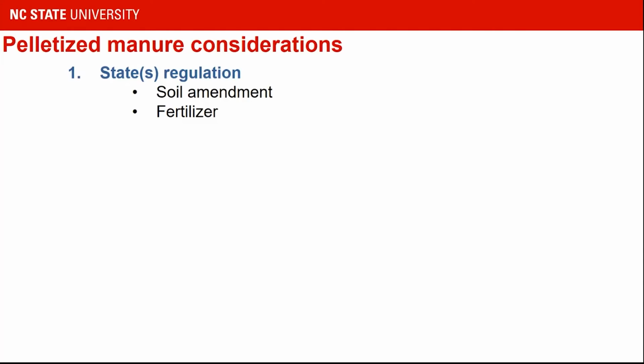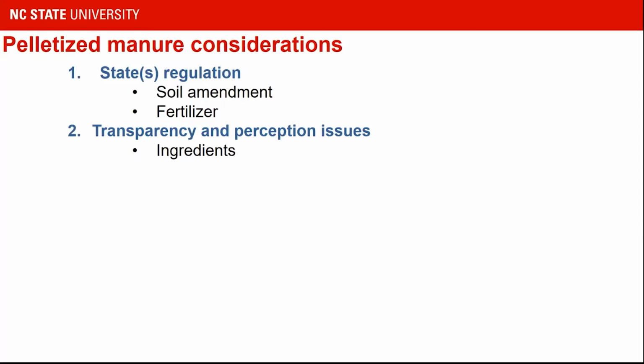Just the seasonality, the climate, how it affects the nitrogen nutrient profile, just operation uniformity can affect that. So as we're trying to enter the fertilizer markets, it becomes critical to have quality control in the system we're putting together and be aware of what the regs are. Also transparency, and a lot of the times the perception issues, if you do not disclose exactly what the ingredients are, that can become a source of suspicion by consumers.